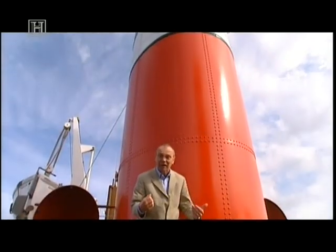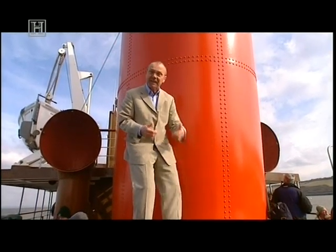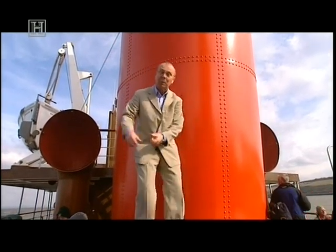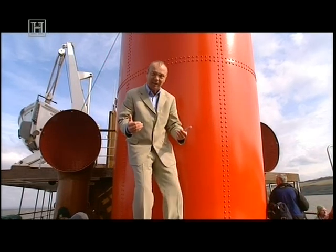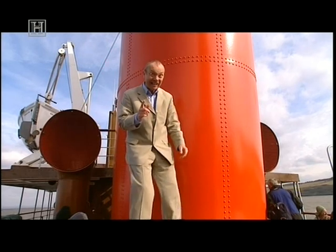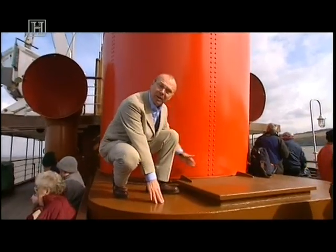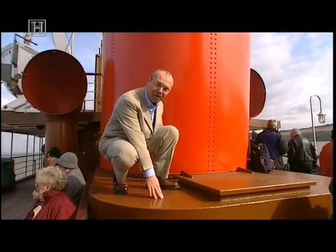Suddenly, the air filled with smoke, coming not from the top of the funnel, but from its base. Now, the stokers, the men whose job it was to put coal on the boilers, burst upon the deck, saw that they were close to land and promptly jumped overboard. Clearly, something was seriously wrong. What had happened was that lagging around the base of the funnel had caught fire.